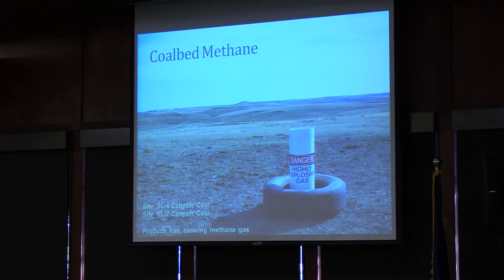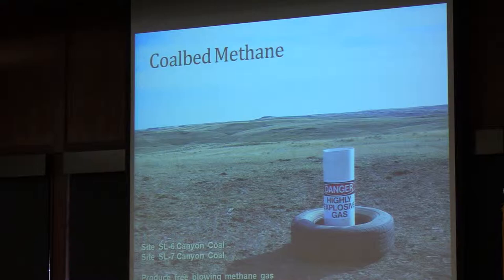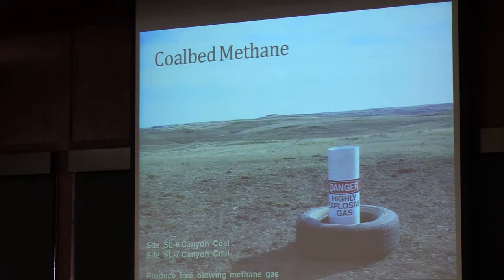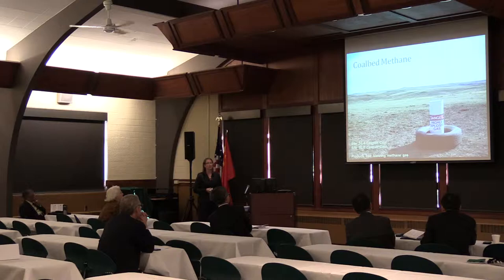So jumping to coalbed methane, this is one of our monitoring wells in southeastern Montana. You can see often our monitoring wells are the highest point out there. There's not a plethora of trees to be seen. But it is beautiful in its own way, and I do enjoy my work quite a bit. So this is one of our wells. Again, this is one of those wells that blows gas naturally, so we do have to warn people not to open it up because it could be a hazard.